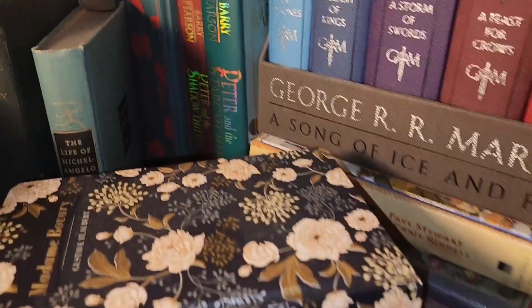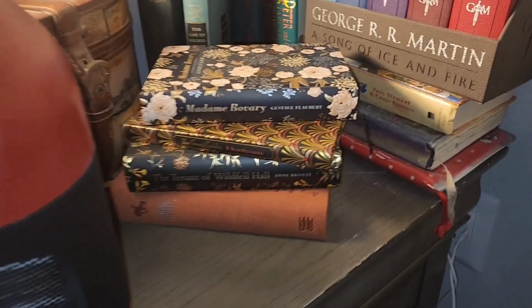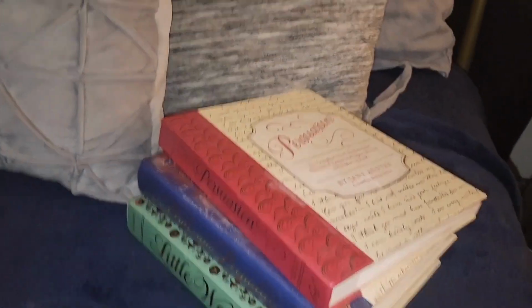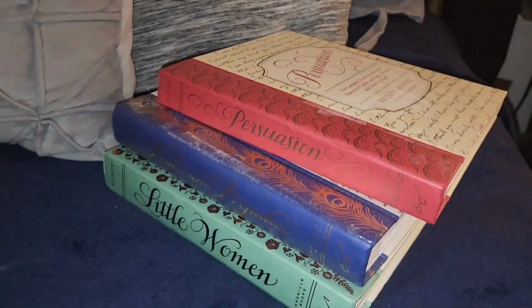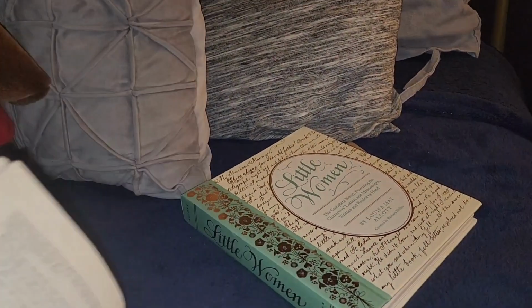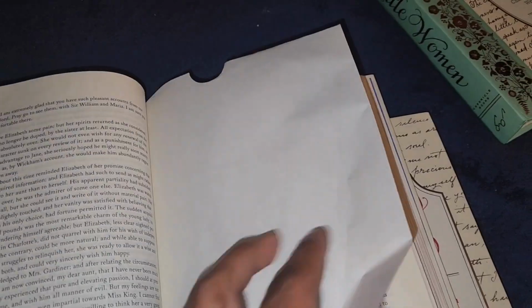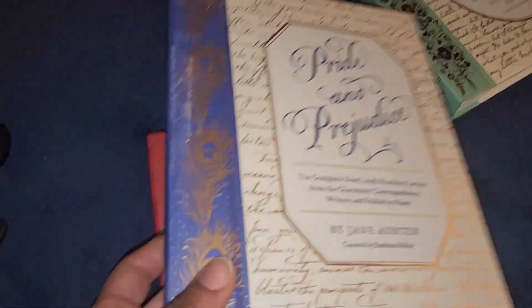And then I have a stack of classics. My humidifier. Stack of classics here. These I like to keep on the bed because I like flipping through these. These are really, really nice. I think it's this one that I kind of go through a lot. But it has letters inside of vellum pockets that goes along with the themes of the stories.